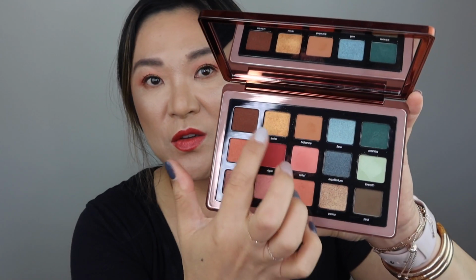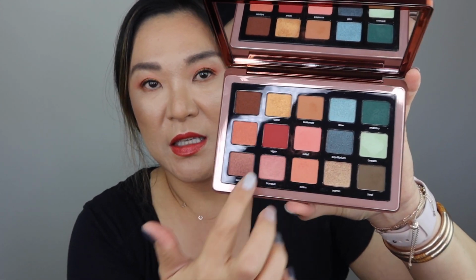And right now I have on the Natasha Denona Zendo palette. This time, for this video, I use these colors on this side. So I do like this. I don't think this is the best Natasha Denona palette that I've ever tried. I like the Glam palette better, and it might just be the color story, but this is Natasha Denona shadow formulation like you would expect.